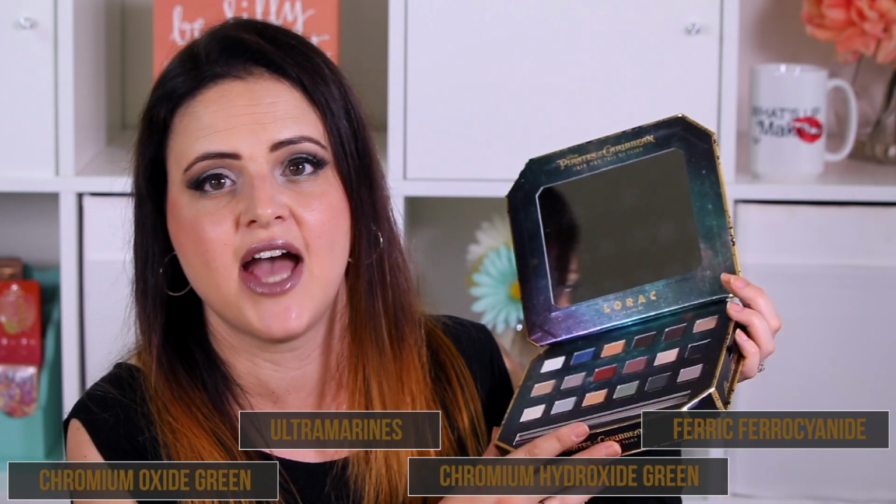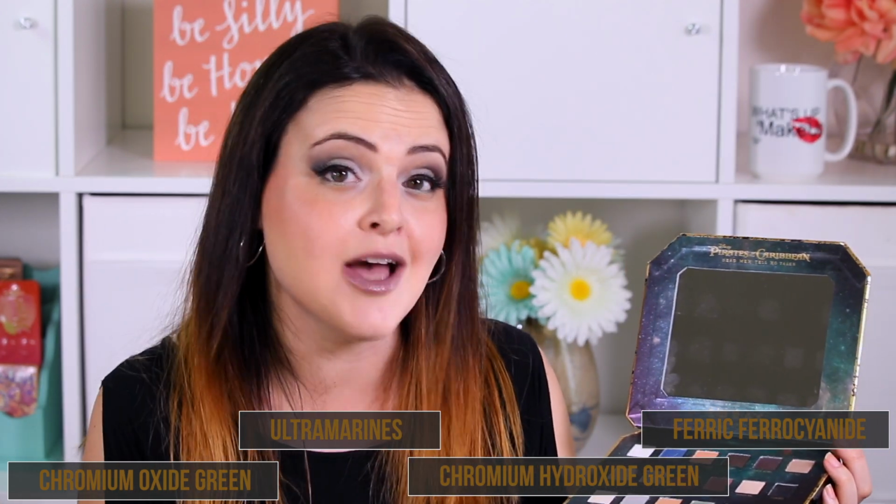It also says that it may or may not contain a bunch of pigments like ferric ferrocyanide that are not lip safe. So I would not use any of these shadows on your lips. Some people ask me, why would I put it on my lips? Well, some powder products look very nice on the lips. You can take one of these shimmery shades and add a little bit of shimmer to your lips, but I do not recommend you do that with this palette just because it's not lip safe.